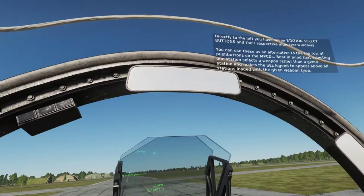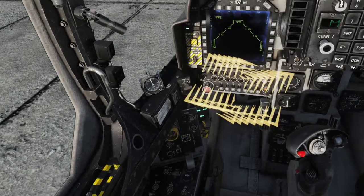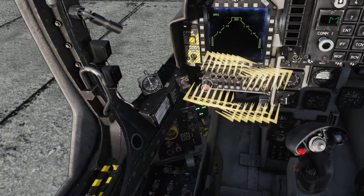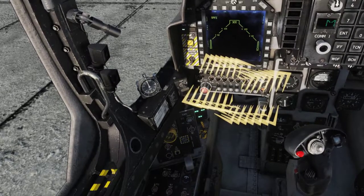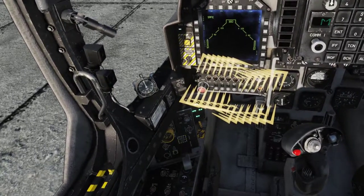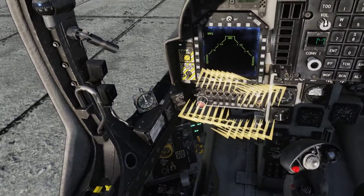Directly to the left, you have 7 station select buttons and their respective indicator windows. You can use these as an alternative to the top row push buttons on the MPCDs. Bear in mind that selecting one station selects a weapon rather than a given station, and makes the SEL legend appear above all stations loaded with that given weapon type.